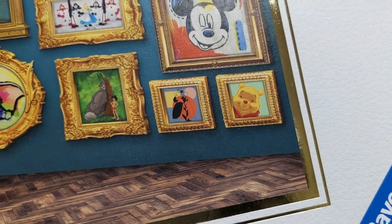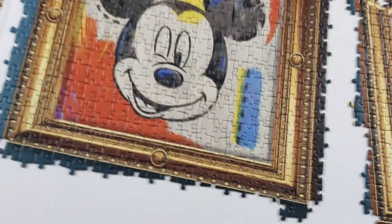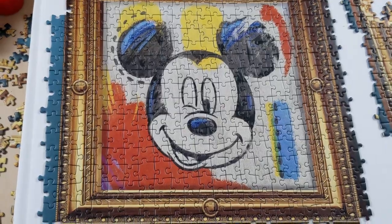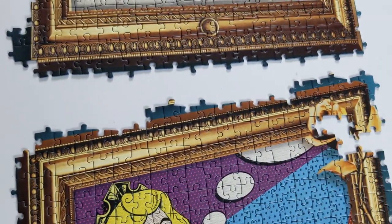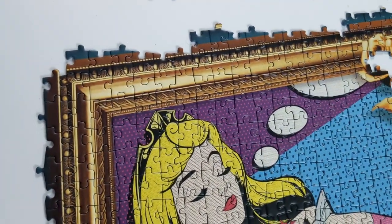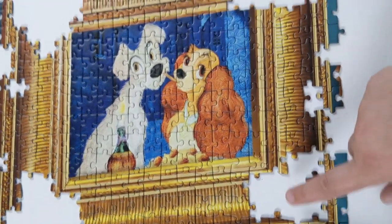above the Winnie the Pooh and the Red Queen. So that is probably a piece of the Winnie the Pooh. So this one could actually be connected to some more as well. And this Sleeping Beauty one, while it's on the edge, above it is the Lady and the Tramp one. So we can see there's some pieces here on the Lady and the Tramp portrait. Obviously this one is still very much in progress.